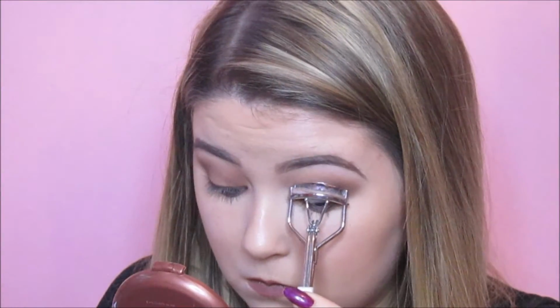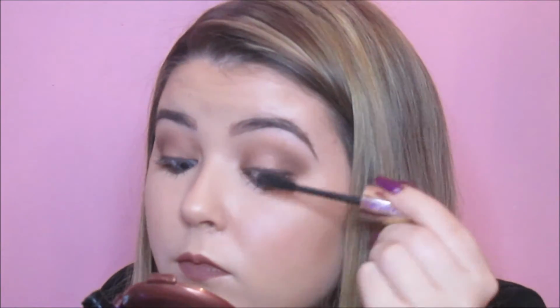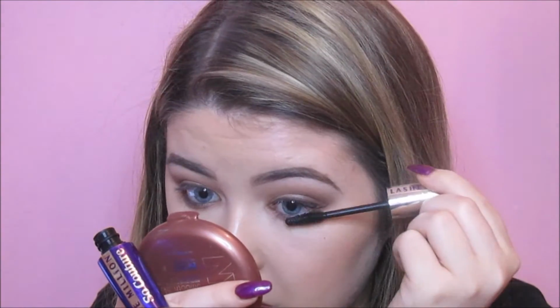Then I just give everything a blend and curled my lashes and applied some mascara. So the one I'm using is the L'Oreal Volume Million Lashes So Couture mascara, and I just applied a few coats to top and bottom. Then I'm taking the white shimmery shade again, and this is going to be my inner corner highlight. And that is basically the look. That's the look I created using the palette.